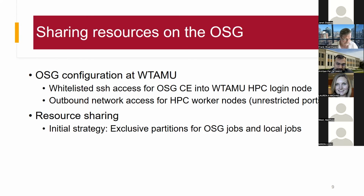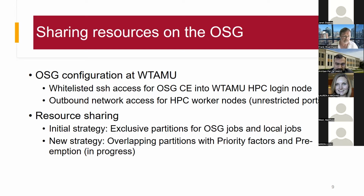So for example, at the initial stages, we might partition our cluster into one set of nodes for local jobs, another set of nodes for OSG jobs. And that is what we have been doing so far. But what we want to do, and we are working on this right now, is to have some sort of overlapping partitions. In this case, OSG has access to all the nodes of the cluster, and so do local jobs. But local jobs get a higher priority factor and possibly preemption, so that they can run jobs and OSG can run jobs without necessarily competing too much with each other. So that's what we are going for.